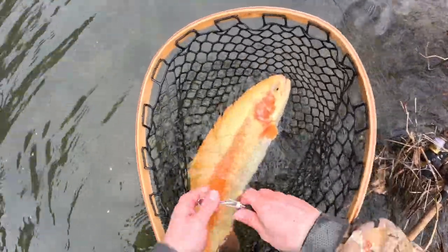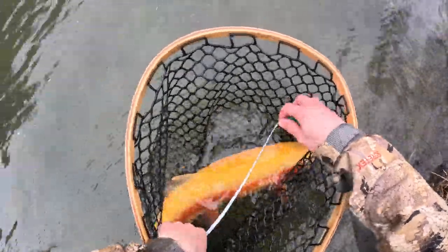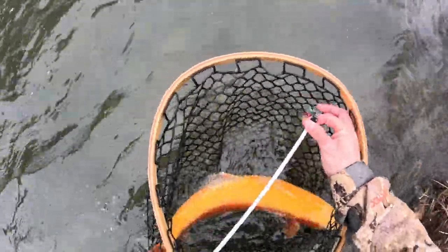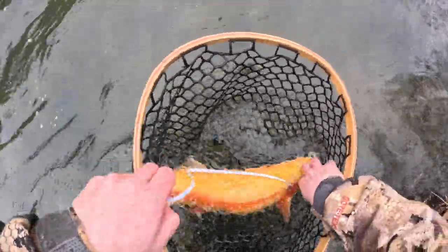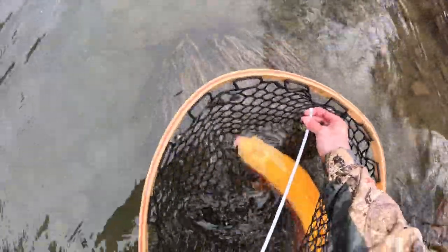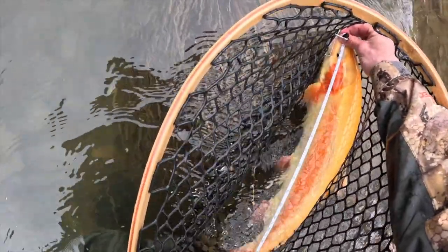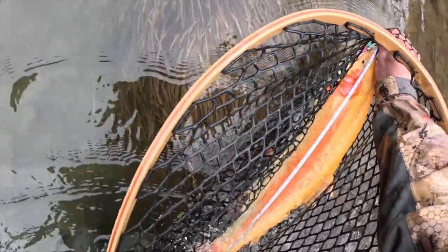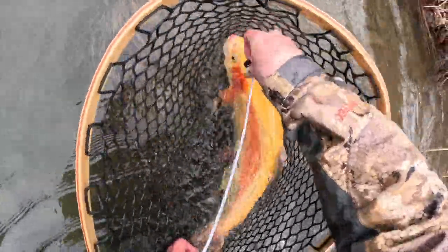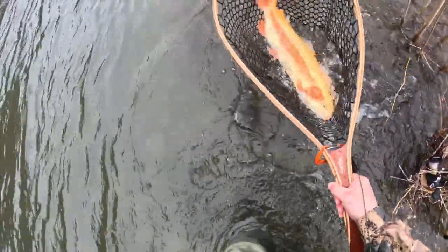All right, guys, here's the official measure on him. I'm super happy that I got this little tape measure off of Amazon. I mean, this guy curves in my net, so it's kind of tough. Just like this, I'd say a 23, 24 inch golden rainbow, guys. He's a little bit curved in the net. That's why I added an inch.